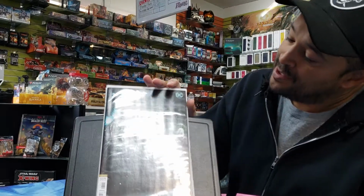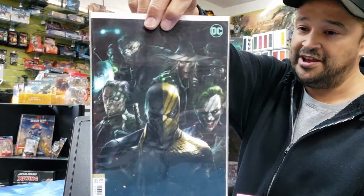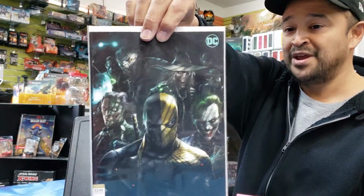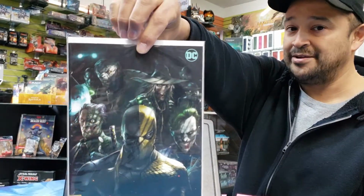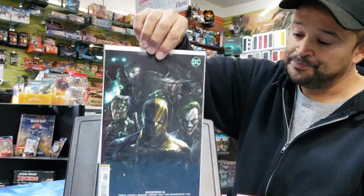But back to this cover. So I missed the Matina cover. This is Deathstroke 36. Matina. Oh, it's so good, people. If you got this at cover price, that is nice. If you were able to get 2 copies of this, that's even better.